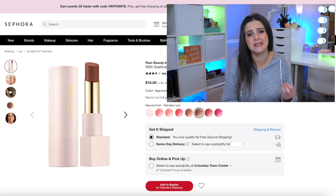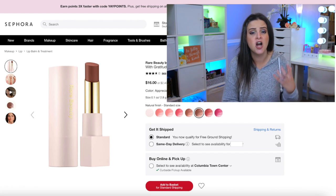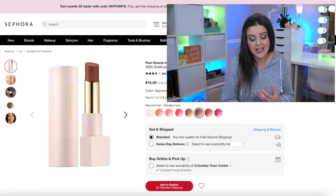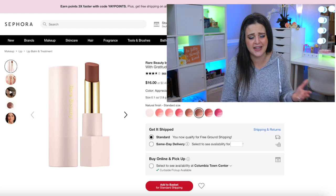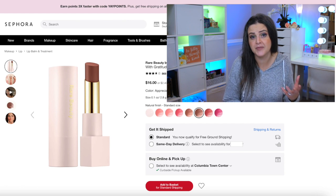It's so creamy. Lasting power is fantastic for a creamy lipstick, and it's just gorgeous on the lips. No patchiness, no weird wearing off, anything like that. It's just everything I want a lipstick to be.